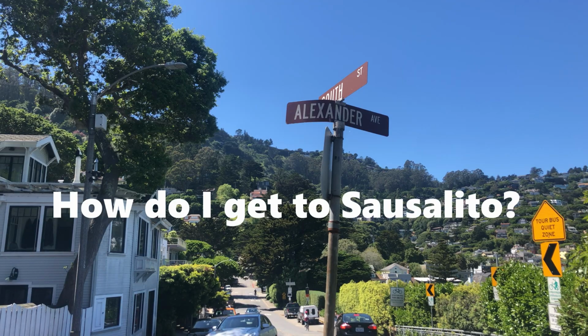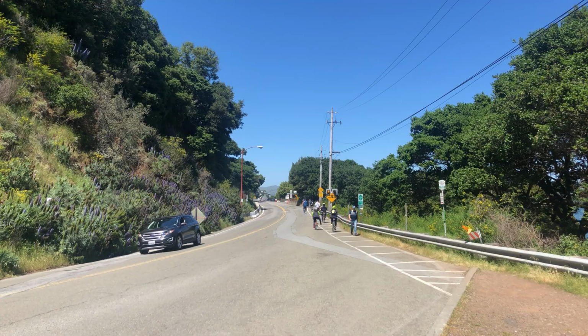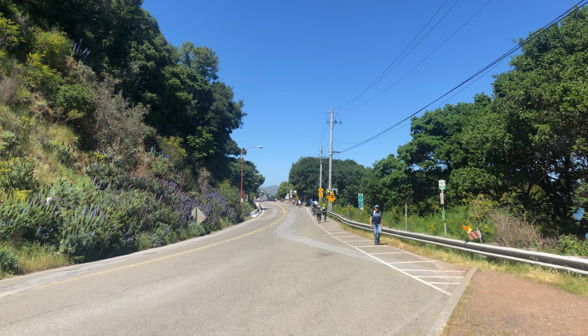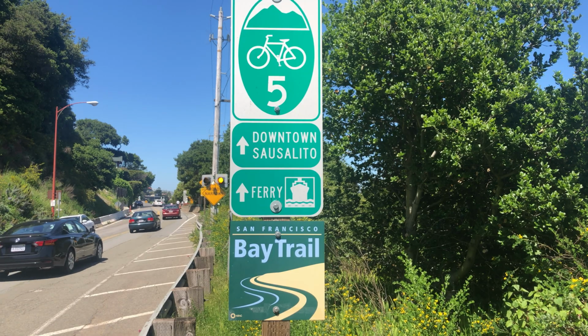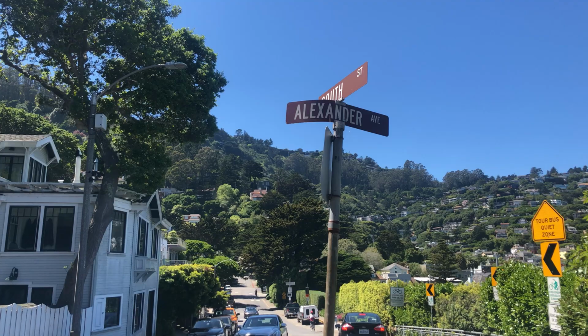Coming northbound from San Francisco over the Golden Gate Bridge by either automobile, motorcycle, bicycle, or walking, take the Alexander Avenue exit, then continue along Alexander Avenue, which will turn into 2nd Street and then into Bridgeway Street. Once on Bridgeway, you will see the waterfront and will be in downtown Sausalito.